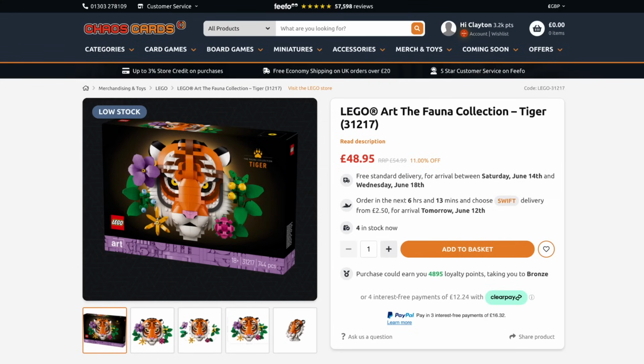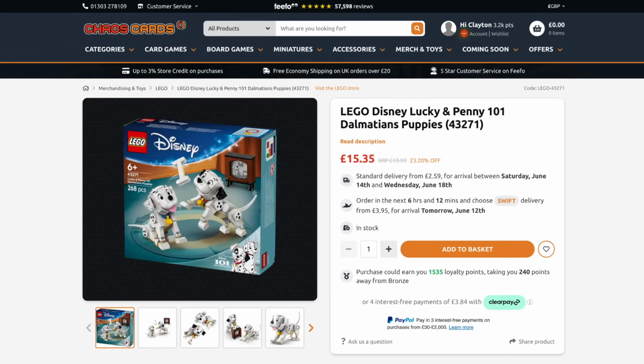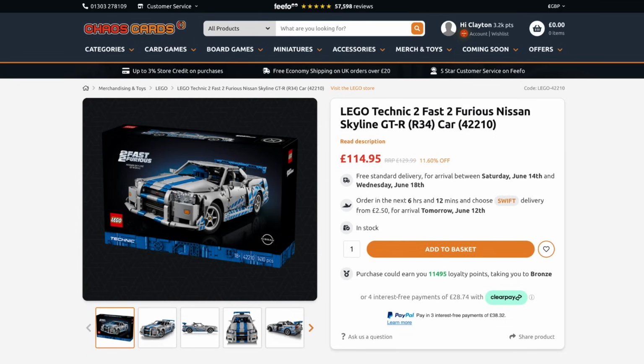A quick jump over to Chaos Cards, and they've still got a load of the June 1st sets reduced, and a few that caught my eye this morning. The first one is the Lego Art Fauna Collection, the Tiger, originally 55, 11% off, down to 49. And you're going to get free delivery on orders over 20 quid. Another one they've still got reduced, and it's a great little price and a great little set, is the Disney Dalmatians Lucky and Penny set, originally 20, 23% off, down to £15.35. And they've still got the Skyline Too Fast Too Furious Technic set, originally 130, almost 12% off, down to 114.95. And you're getting that free delivery.